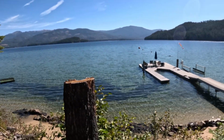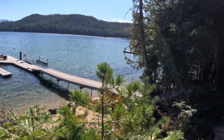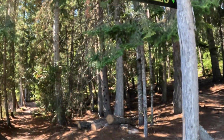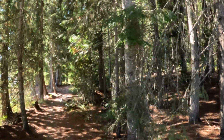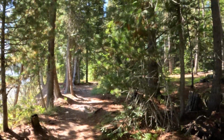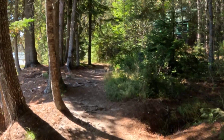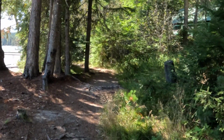Water's so nice and clean, clear. Shallow part's not too cold either. Another cabin, Grinnell's. This area in here is probably the roughest part of this whole trail. There's got some roots sticking up, so you got to watch your step a little bit.